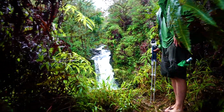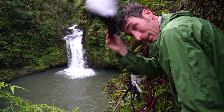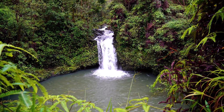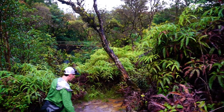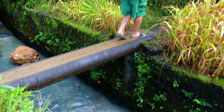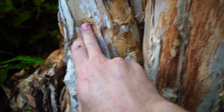Don't take too many more steps past where I'm at. Okay. Woo! That right there is about a 20-foot cliff in front of us. But the funny thing is, it's actually probably a good place to swim when it's not rainy and flooding like it is here. You want to take the quick way down? Check out this crazy eucalyptus tree. It feels like pulp. You can just stick your finger in and it leaves an imprint.